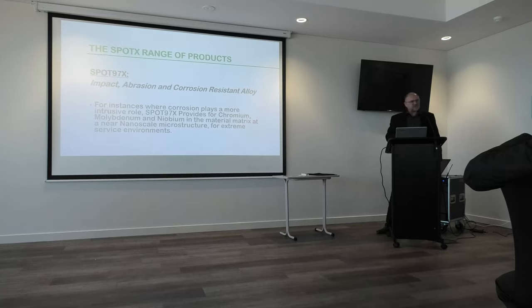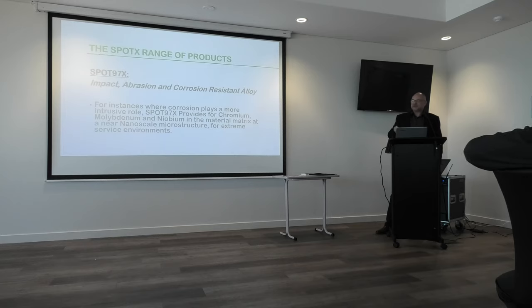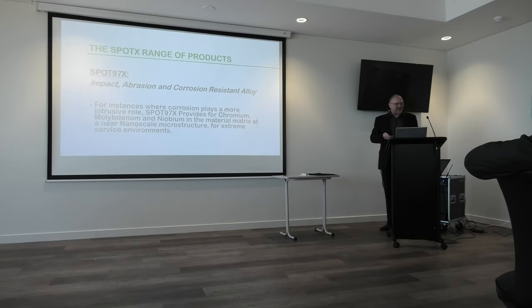Okay, so Spot 97X is a different animal. That's an amorphous alloy. That is not one that has been produced by Scoperta and developed by us. It was a product that was developed by the NanoSteel company over in the States many, many years ago. And it originally was produced as armour plating for military vehicles and security companies and so on. But somebody thought, well, if it can withstand bullets, it can withstand rocks. And we've gone from there.